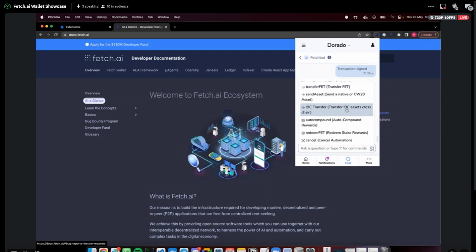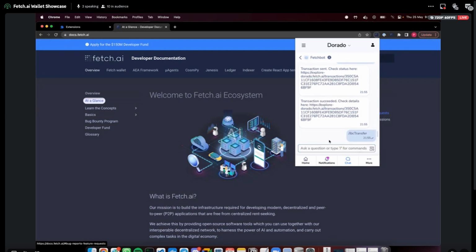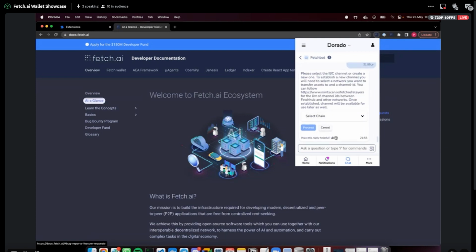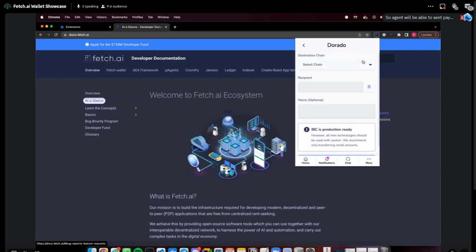Another cool thing is IBC transfer. It's usually very confusing, but I'll try to showcase how you can do IBC transfers. Here we explain, please select the IBC channel or create a new one. We also explain how you can create a new channel, and we say you can go to this link and create a channel, because if you go to the actual IBC transfer, you don't know what to do here, right?